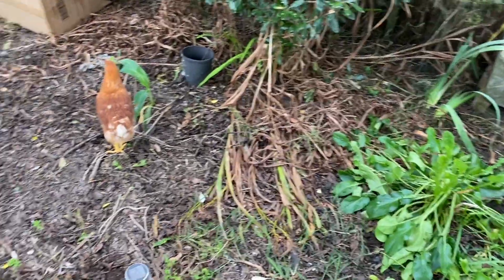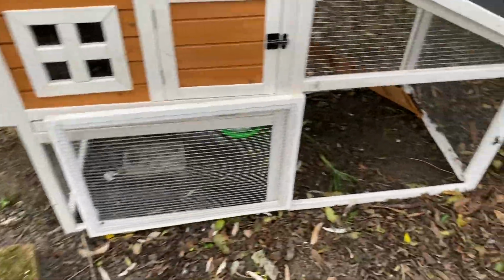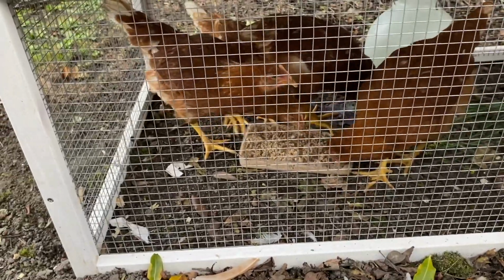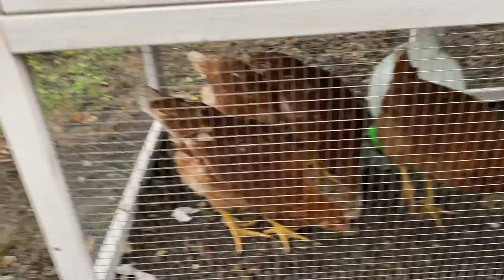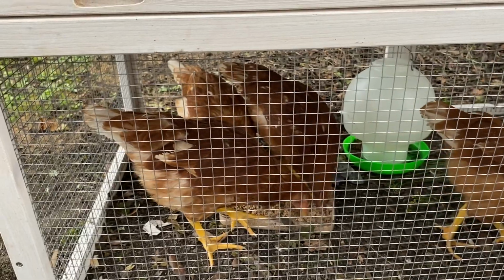I do have a few plants and bulbs that I'm going to pull out, so I'll do that over the next few days. But for now, I've got to do some cleaning. Here they are. They're all just having a good little feast. And they've been very good going up into their little box at night.